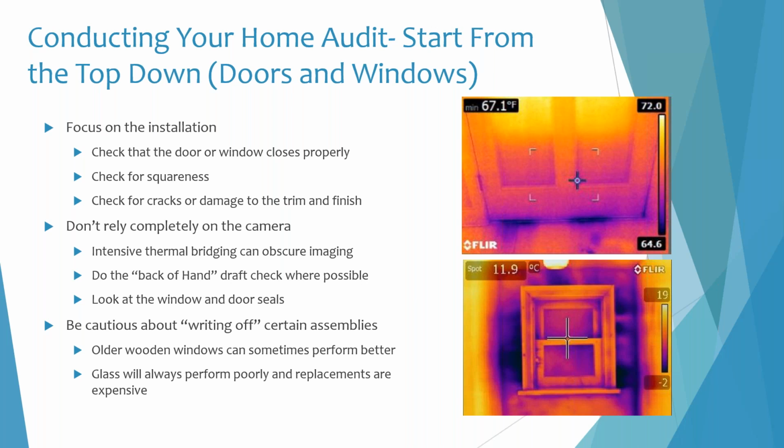The other thing to be cautious of is writing off certain assemblies. So as I mentioned before, windows are always going to be considered a difficult space when you're conducting your thermal image. But in some cases, from a draft prevention perspective, older windows can perform better than newer modern aluminum assemblies. For that reason, you shouldn't necessarily see one high performance window as a perfect assembly and then choose not to scan it. More often than not, we'll find that there will be a bunch of variants or seals that fail in these different windows, and without doing that investigation and inspecting them visually in addition to your thermal imaging scan, you miss an opportunity to potentially find some additional issues for the owner.